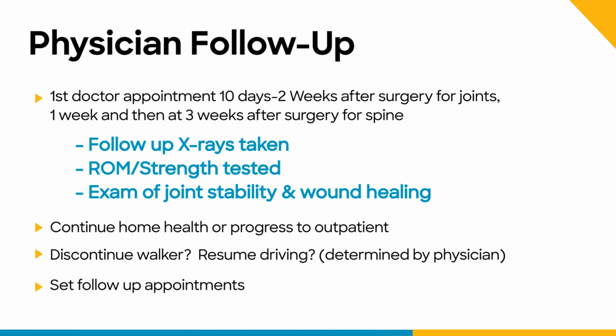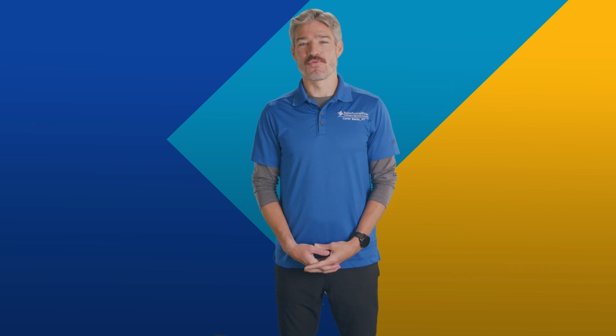Home health care will begin over these 2 weeks for a lot of you, and that's something that we'll talk to you more about in the hospital with therapy and with case management. Some of you will progress to outpatient therapy, especially knee replacements. They require a lot of outpatient therapy over the next several months so that you can see the progress and have the outcome that you really want.